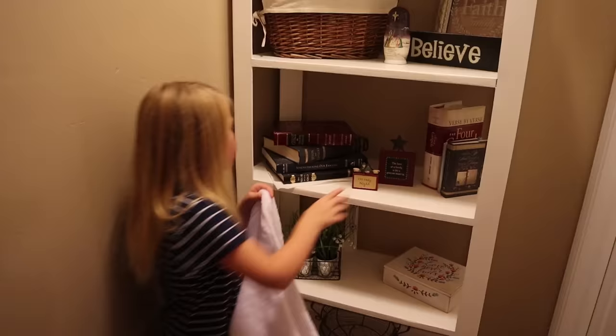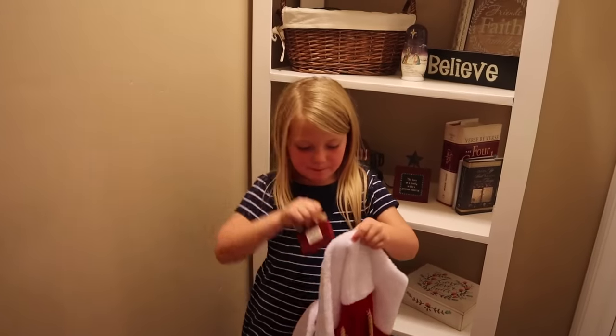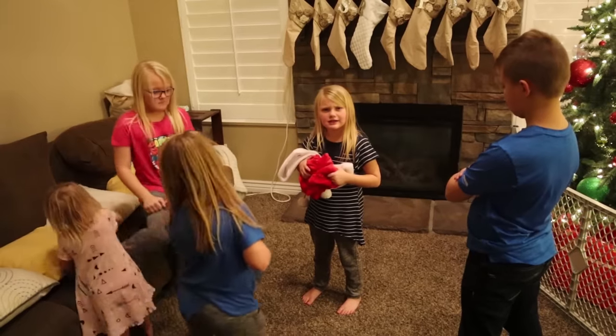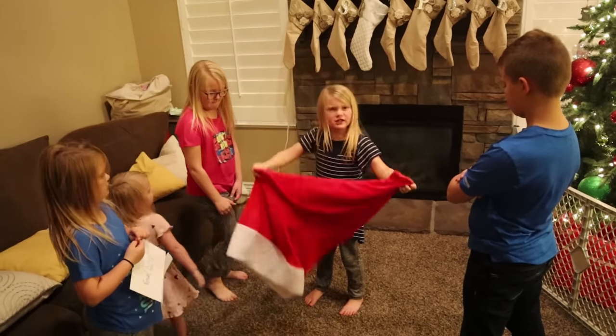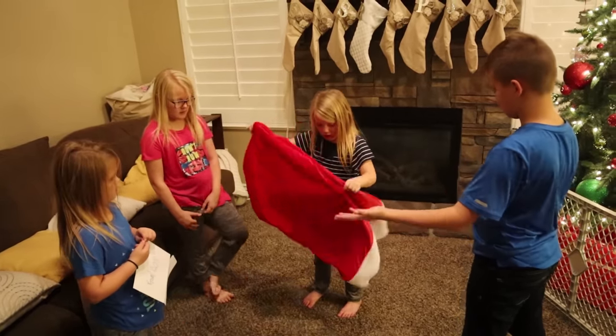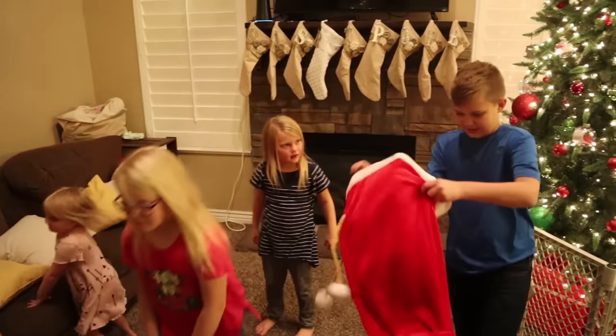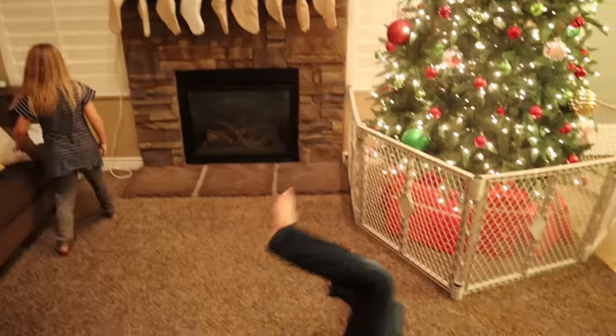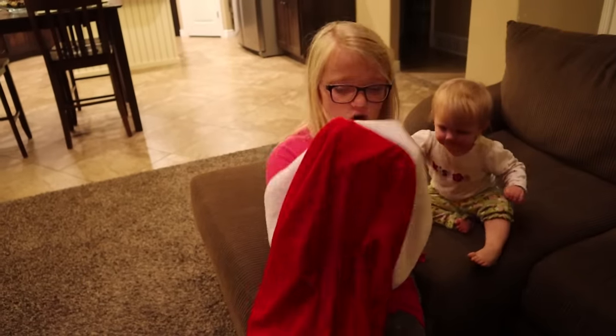What? This will work. Let's go see if this works. All right, guys, let's see what's in here. What? Where did everything go? Look at that. There's gotta be something in here somewhere. Even the stuff you put in here is gone.